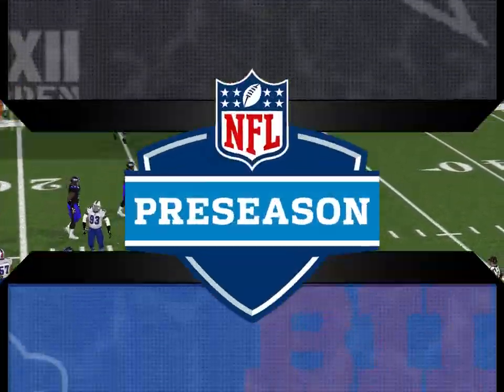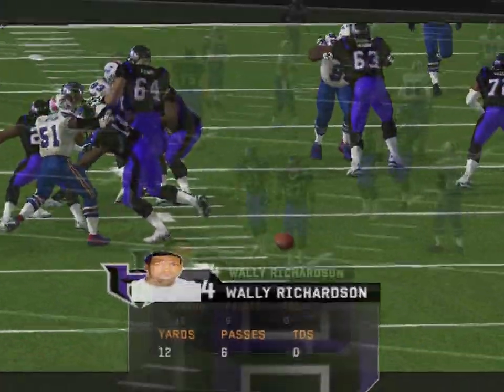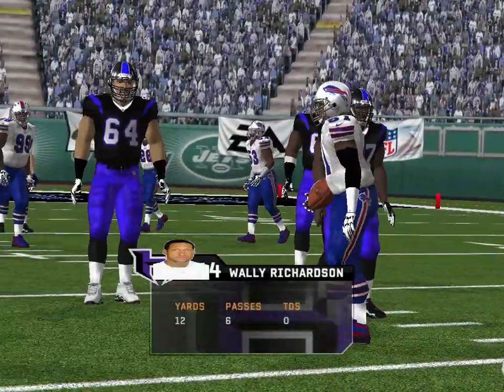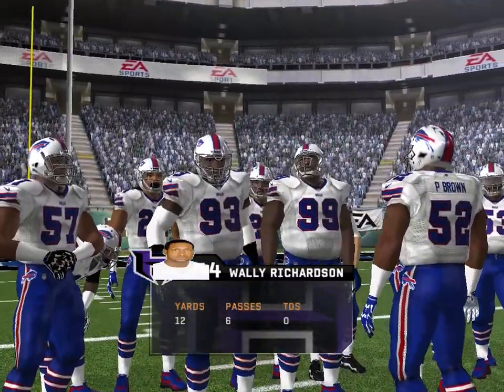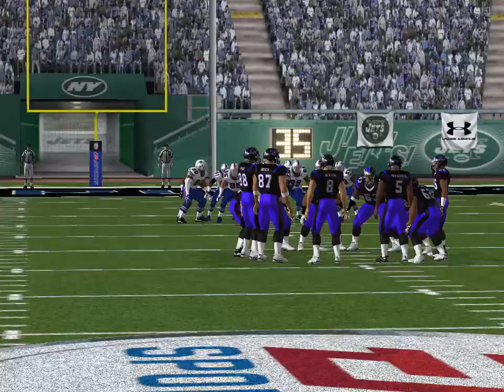They did a nice job up front with their bull rushes and rips on the stunts, forcing adjustments along the offensive line. They have to do a better job getting off the ball and controlling the line of scrimmage. They're going to have a tough time whenever they drop back to throw.